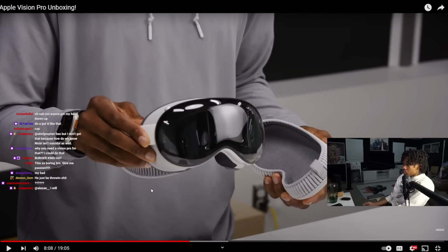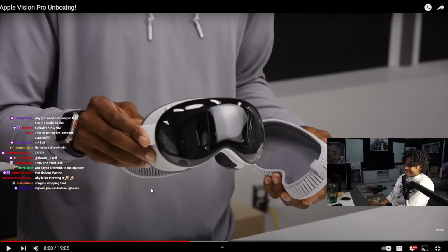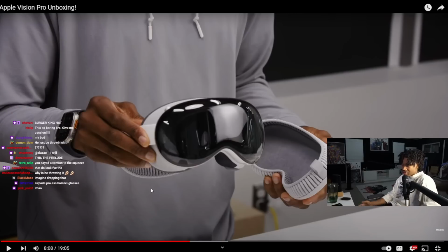Yo, imagine wearing this with a shiesty on. Come on, you can't say you wouldn't look hard. Come on now. Come on, dude. I don't even need a motorcycle helmet.